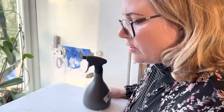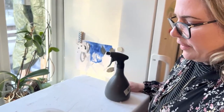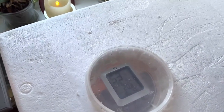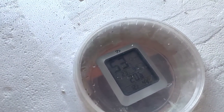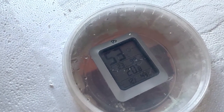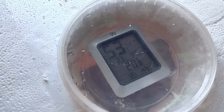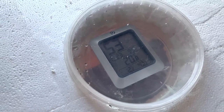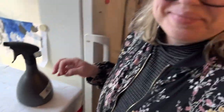So now we're just going to spend the rest of the evening monitoring the temperature and the moisture in the homemade incubator. And if we can keep a consistent temperature that doesn't go over 39 degrees Celsius and about 60% humidity, then we can put the eggs in tonight.